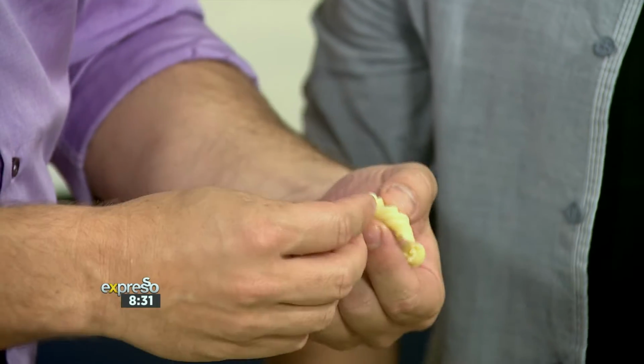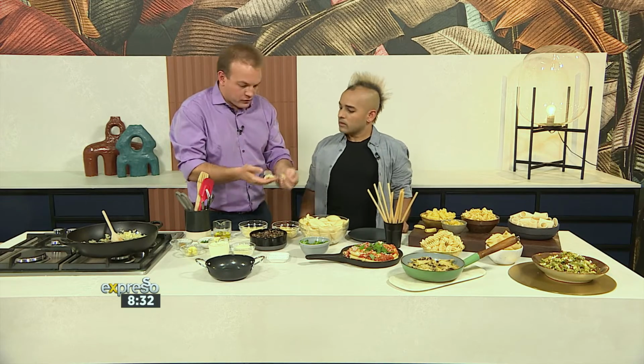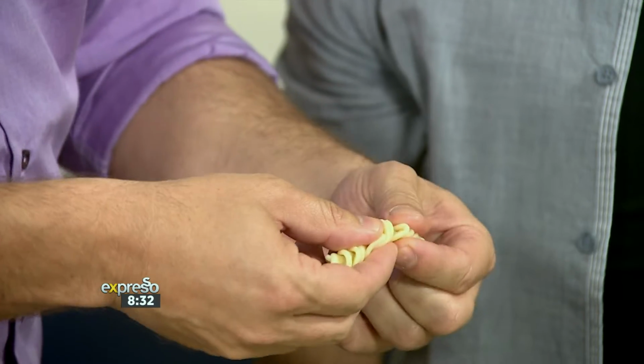You can see when it's al dente, and then when it's overcooked, it's very loose, very flaccid. It doesn't hold its shape anymore, whereas this is still quite rigid. It's still got its body. So when it takes on the sauce, it can hold the sauce very well, whereas this just goes down to mush at the end of the day.